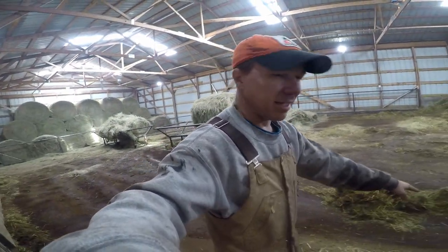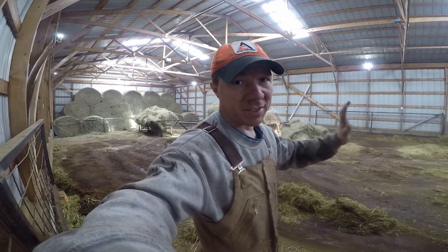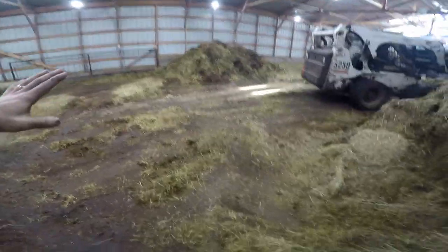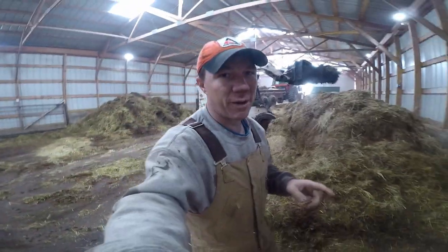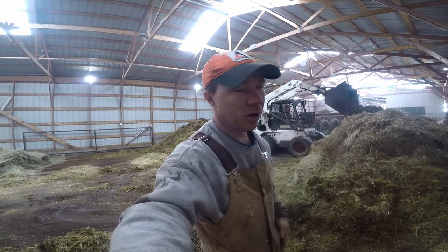That ground is at least 50 or 60 degrees, maybe more, because it's almost warm to the touch of my hands. My hands are not cold. So all this gets scraped out. This is pretty much what it looks like. Now we're going to talk more about the bedding that we actually put down and why it works so well.